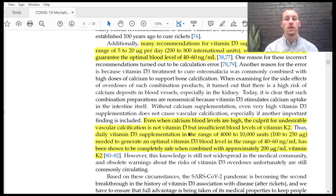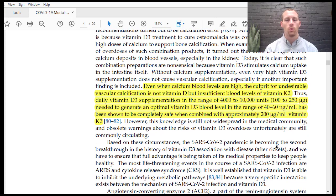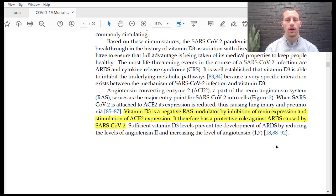So therefore, supplementing vitamin D3 with 4,000 to 10,000 IUs, way more than the 200 to 800 international units, is optimal to get to that 40 to 60 nanograms per milliliter range. With that, you should be supplementing with vitamin K2 as well, 200 micrograms with your vitamin D3.